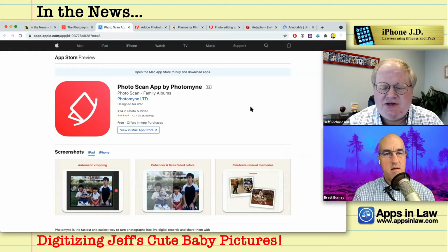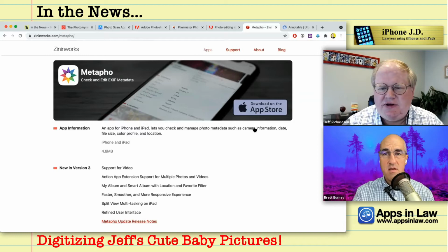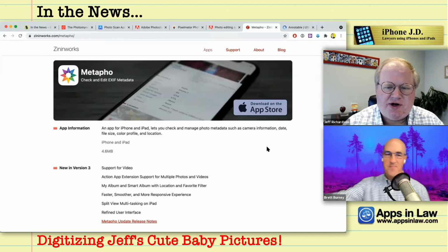Hey, you had two more apps. I think you've mentioned Metaphone on the podcast before. Yeah. It edits the metadata, like the date and time and place. And when iOS 15 comes out this fall, I think this app may be Sherlocked, as they say. This may be a built-in feature that you don't need the external app for. But for now, it works really well, Metaphone. That's a good one. Another one that you linked to, which I like as well.